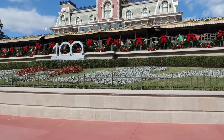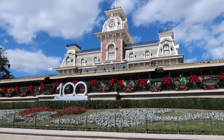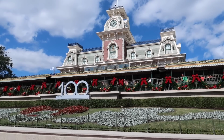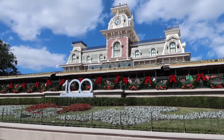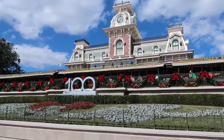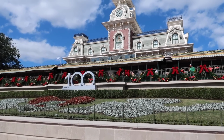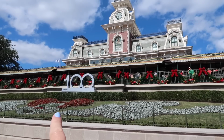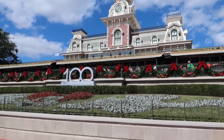Just scanned in, and here's our first look at the first little bits of holiday decorations at Magic Kingdom for 2023. While Disney is celebrating 100 years of wonders, we've got the 100 medallion there. We've got Mickey in the front here. He had a Halloween costume on just like 2 days ago. Now, he's all red and green and cute.